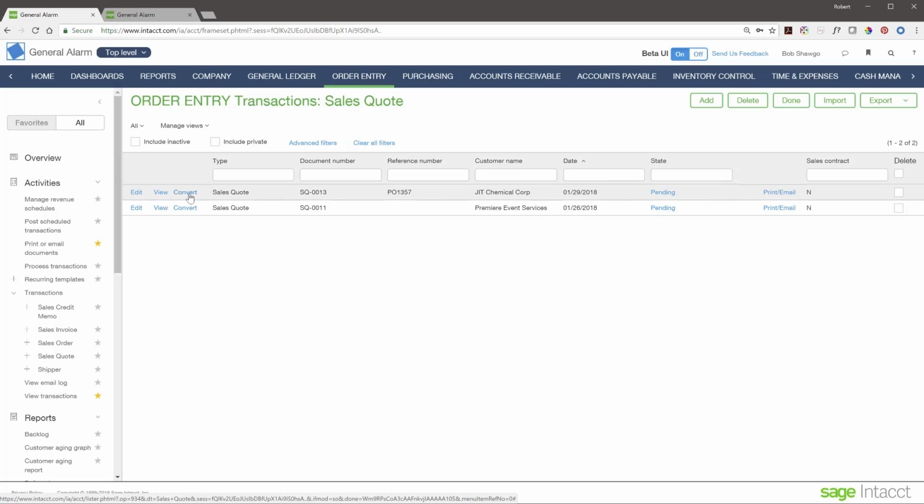From this point, and I can also do this from the transaction screen itself once it's posted if I want to go back to it and look at it, right here, I can click Convert, and I can see that I can convert this to a sales order. I could also convert it to another sales quote. If I want to convert it to another sales quote and then edit it to change something, maybe I'm creating multiple quotes with different options for a client or something. But I can go ahead and create the sales order.